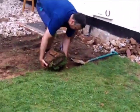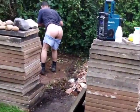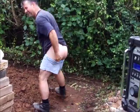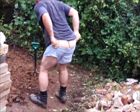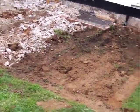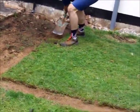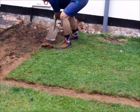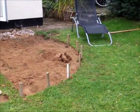Just having an update on the progress here. We've broken the back of this particular job. You're showing builder's bottom, Guy. You can't do that, Guy. I'm hoping to publish this. Okay, well, sorry about that rather rude interruption. But we've broken the back of this particular part of the job.